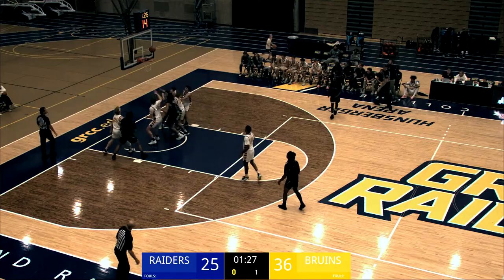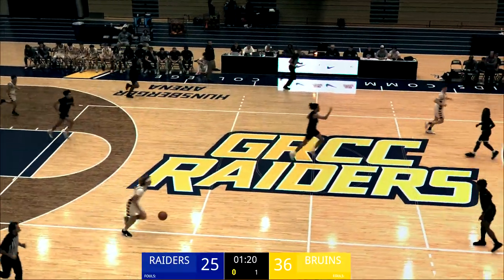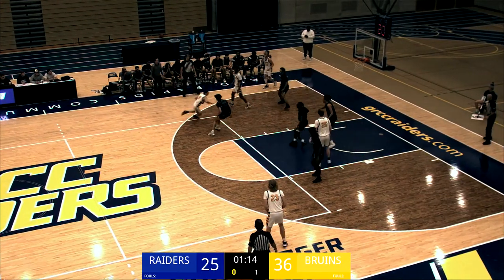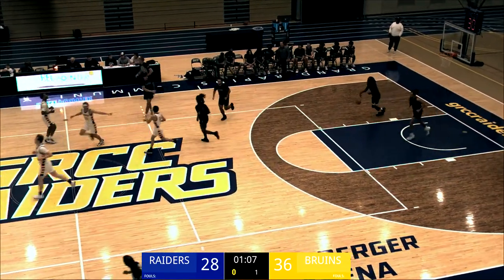Little floater, left-hander floater up, and that's no good. And it's run down by the Raiders. 1:20 left in the half. 25 Raiders, 36 Bruins. In the corner, spot up, three on the way, and it's good. Big bucket there by Willman.